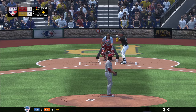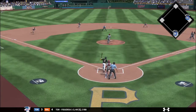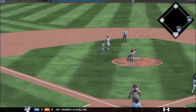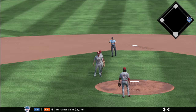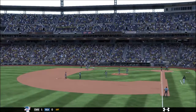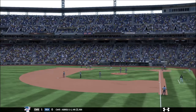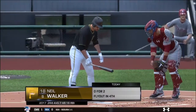Acho from the stretch. And a 1-1 pitch. Swing and a pop-up near the mound. Rendon coming from third base, making the play. No infield fly rule in effect on that one, so it's one out. Gonna bring up Neil Walker. He's 0 for 2.